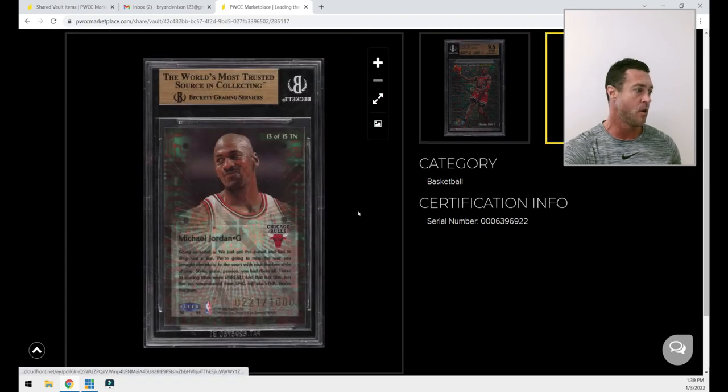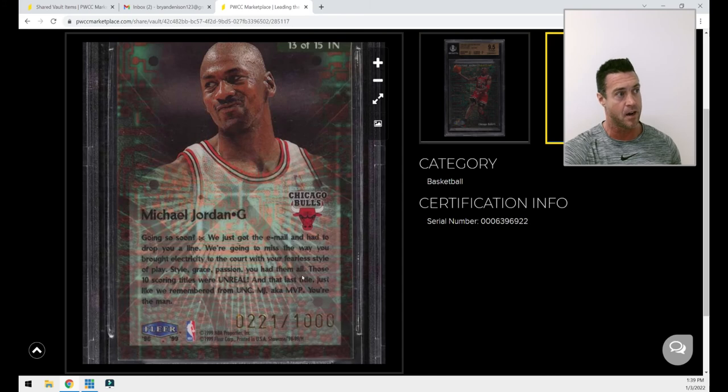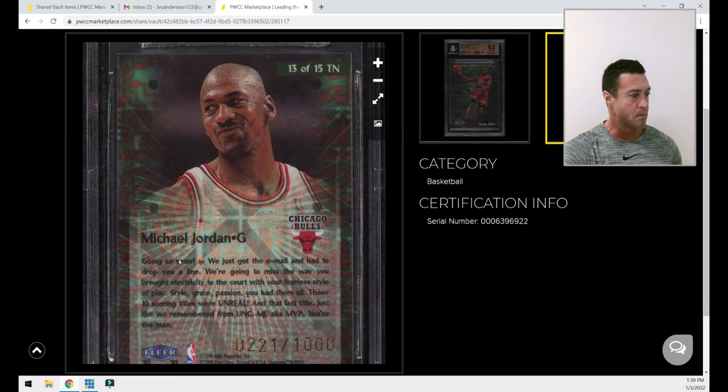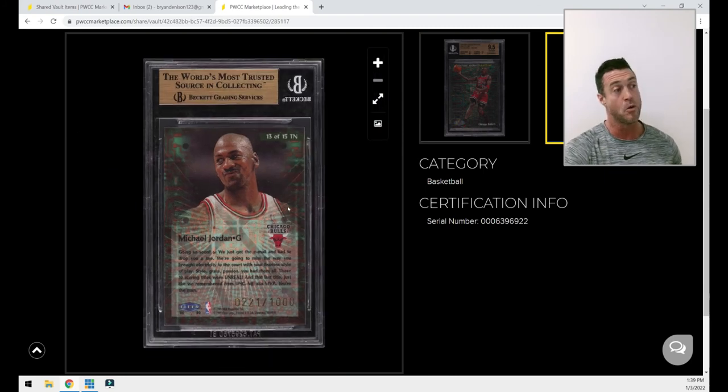If you know this card, you know that it's serial numbered to 1000. There are unserial numbered versions out there. I don't mess with that. Serial numbered only. If it's supposed to be serial numbered, it needs to have a serial number. And this one's numbered to 1000, number 221. I've actually done an Explore the Card episode.